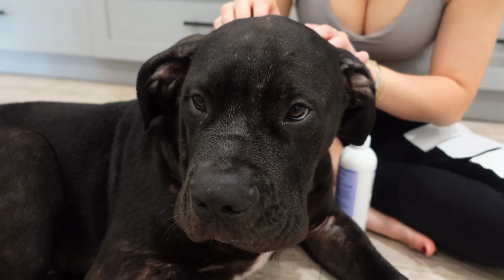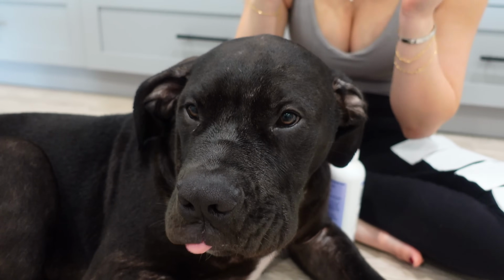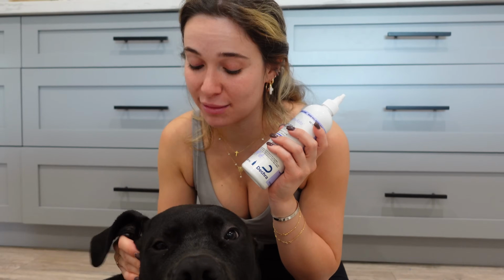So we have a nice and dry, clean puppy right here, and hopefully with that bath, it's going to actually help with the inflammation, help with the itching, along with the medication that he's gonna be taking. But now it's time for his ear medicine, and I'm sure his ears are bothering him quite a bit. So we're actually gonna be doing both ears today.